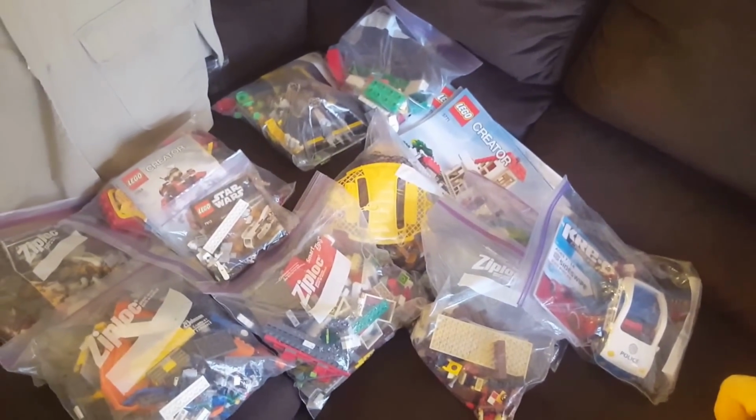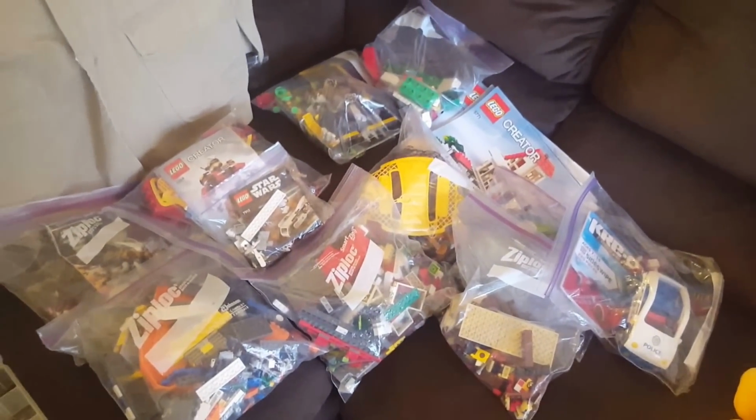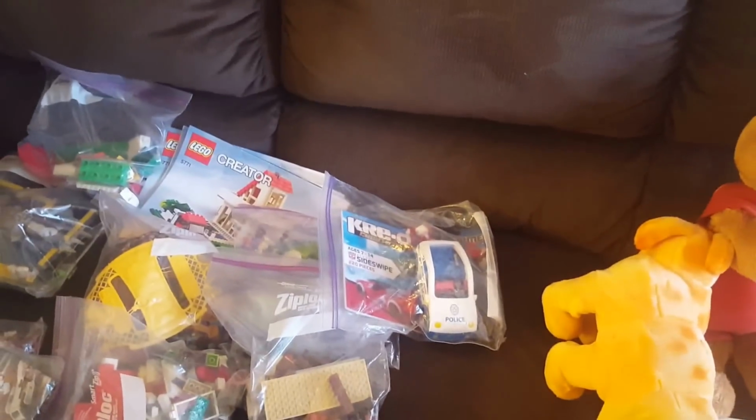A huge end of the day score. Was surprised to see all this. These are all bags of Legos for the most part. There is one Creo bag there that she threw in.